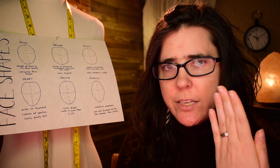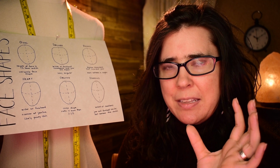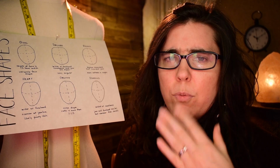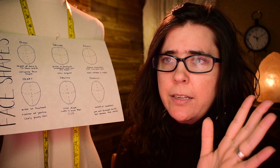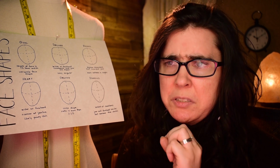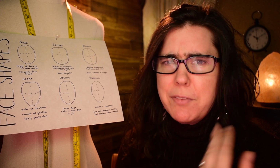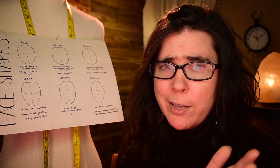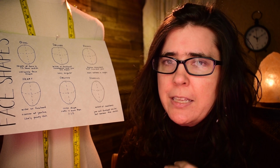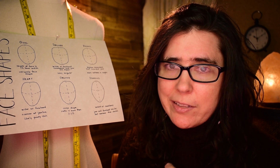With square, you're usually looking for almost an opposite feature with your glasses. If you have very angular glasses with a very angular face, it can make you look a bit like a mosaic, which isn't to say people who have a square face shape, I don't look at them and think, oh, you're breaking the fashion law. If it makes you happy, if you like the way you look, if you like the way you feel, that's the number one.